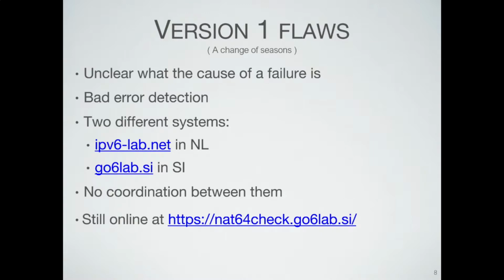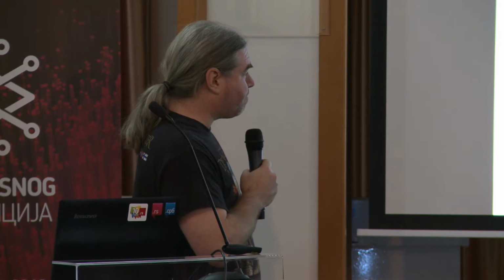Before joining ISOC, I was the CEO of Go6, the IPv6 not-for-profit organization from Slovenia. And I'm still a CEO. We are running an IPv6 lab. It's a lab with 3 racks of equipment, different equipment, where we are testing IPv6. And this instance was also hosted in go6.si. But there was no coordination between these two.